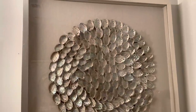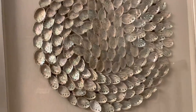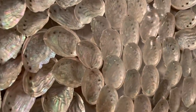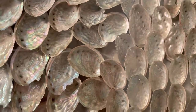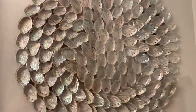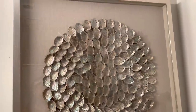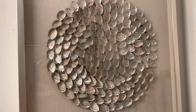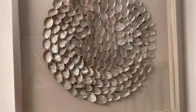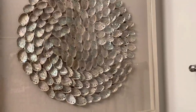And this picture is from Home Goods. And I have the matching vase also. So I'll post the link to the video where I did haul this wall piece, and also in that video, I did show the matching vase.